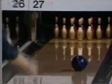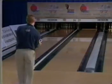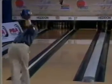Watch this, the ball's going to be perfect. Right in the 1-3, and watch the 2nd pin to the right of the screen go right around the 10 pin. And what an ugly break. Now again, straight and hard goes to a plastic ball that doesn't hook quite as much, and no problem.